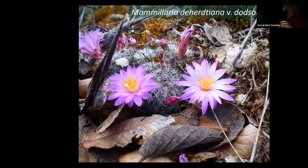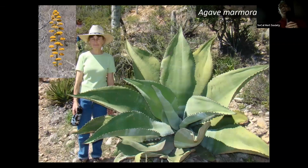So then another popular group, one of the most popular, agaves. And here is Agave marmorata with Gale lending scale. There are various populations of this, kind of a green form and a blue form, and they all have this beautiful saffron colored inflorescence that you can see from miles away.